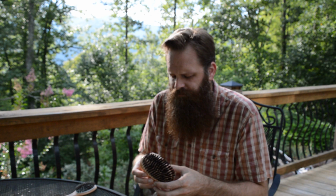So I thought, I'll give a boar bristle brush a try. I went out to the local store and I bought a boar bristle brush, and honestly, it really wasn't doing anything for me. The bristles were soft. I didn't feel like it was doing anything on my beard. So I was left scratching my head wondering, what's all the fuss about? Well, then I got this military boar bristle brush and gave it a try, and I was converted.